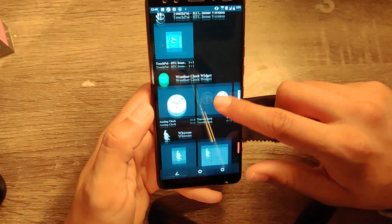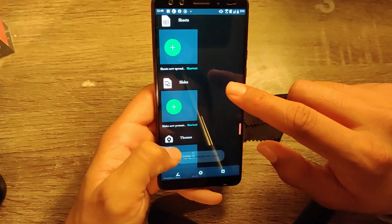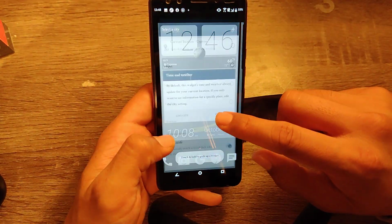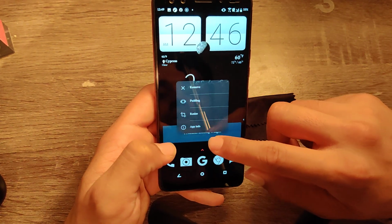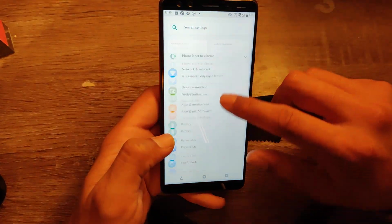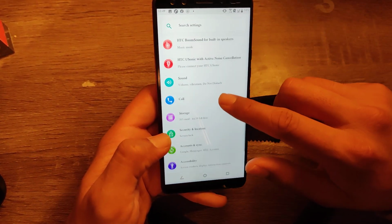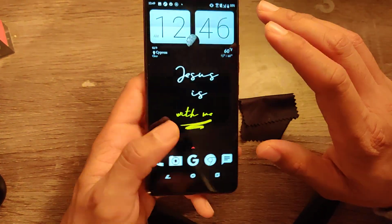This phone has a lot of themes and custom icons as well. As you can see right here, we can go into themes. Oh, that's a widget, my bad. But anyways, you can go into themes here. Battery, fingerprint sensor. We've got the theme store. Anyways, I'm not going to go too deep into it. You can go into themes and switch themes.